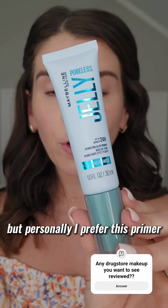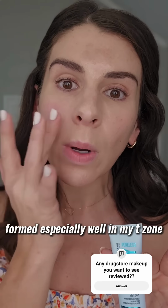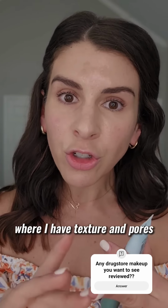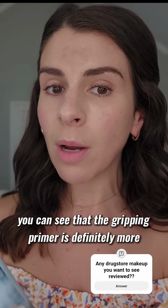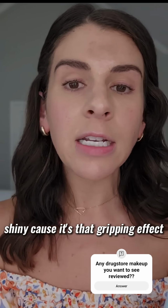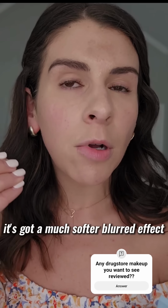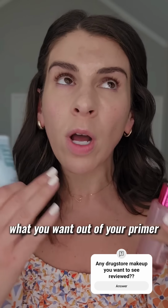But personally, I prefer this primer, which is their Hydrating Blurring Primer. It performed especially well in my T-zone, where I have texture and pores. These are what the 2 primers look like. You can see that the gripping primer is definitely more shiny because it's that gripping effect, whereas on this side it's got a much softer blurred effect. I think this is really going to come down to personal preference, what you want out of your primer.